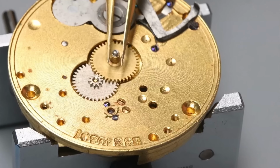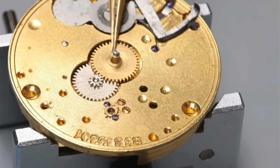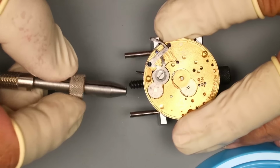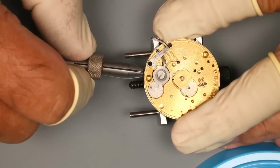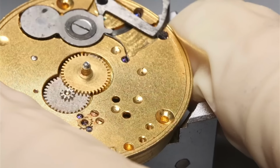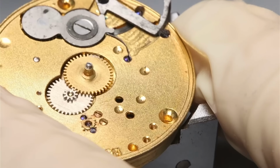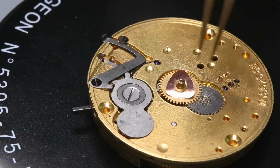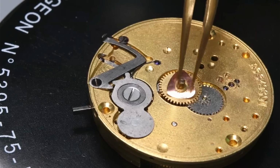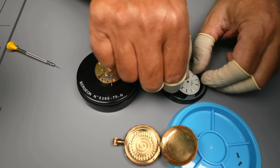And then here's your hour wheel. So we're moving right along here. Now I want to make sure the motion works. I've got that setting lever pulled out, so you can see when I turn the stem, the motion works is working. So I know I can set the hands, and that's what I was checking there.